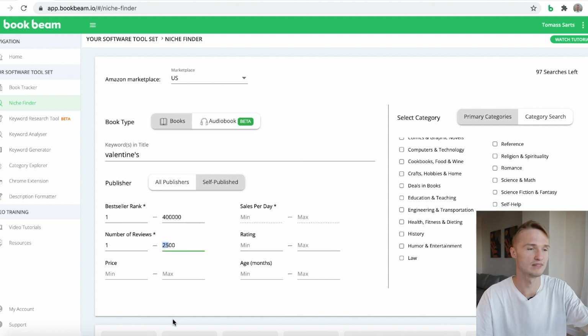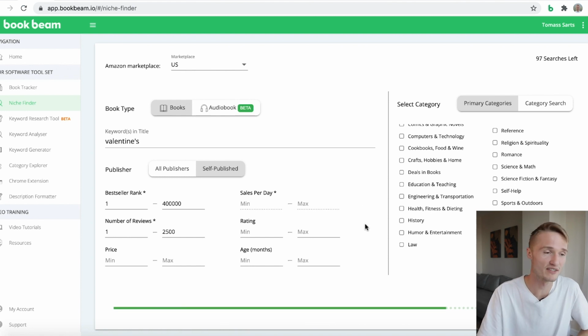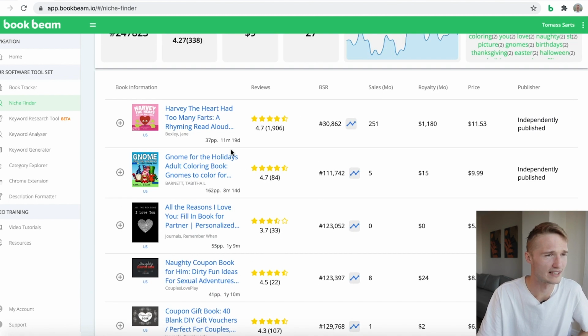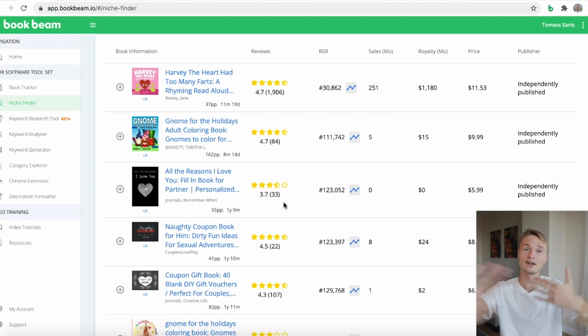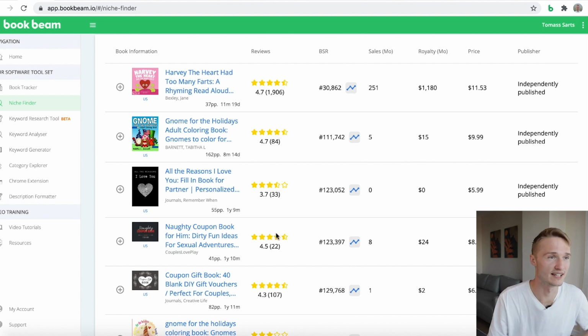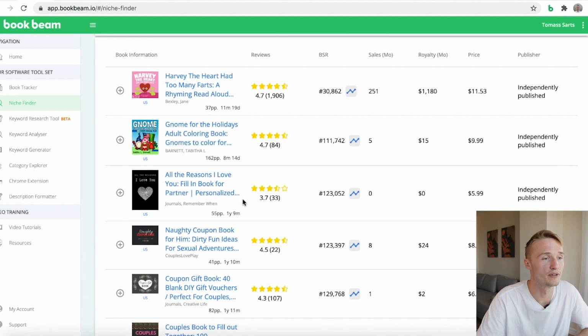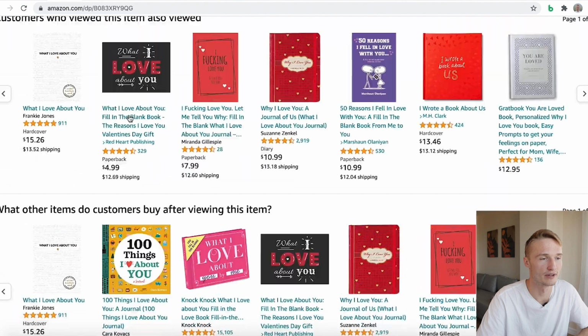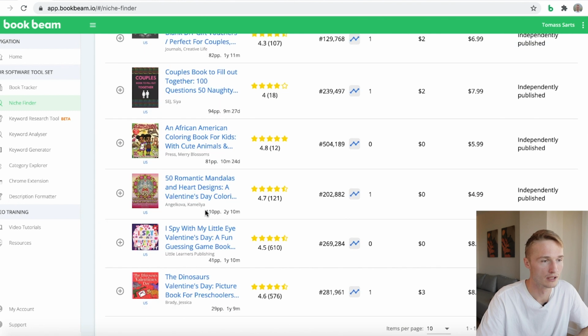Number of reviews we can leave the same, and I'll hit find books, and let's see what it delivers to us. Let's see what kind of Valentine's Day books there are that even have a decent sales rate, a ways away from Valentine's Day. So first off, we're seeing a Valentine's Day themed picture book, at least looking from the cover, although it's not necessarily just about Valentine's Day. All the Reasons I Love You, fill in book for partner. Yeah, it doesn't have great ratings. People don't love this, clearly. But this is something that you could look into a bit further.